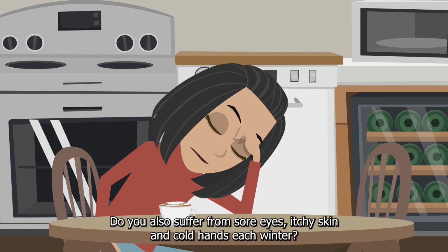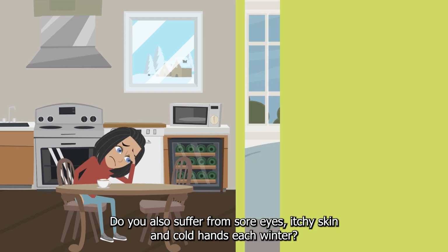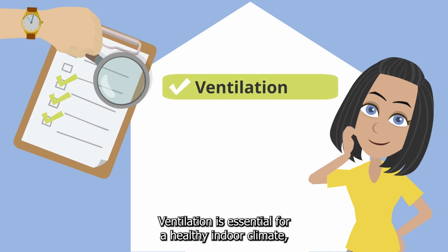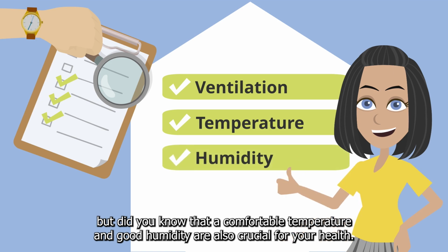Do you also suffer from sore eyes, itchy skin and cold hands each winter? Or does your home get terribly hot in summer? Ventilation is essential for a healthy indoor climate. But did you know that a comfortable temperature and good humidity are also crucial for your health?